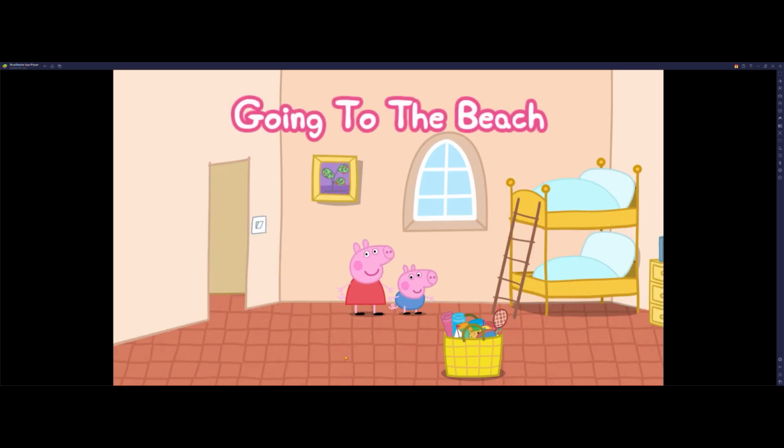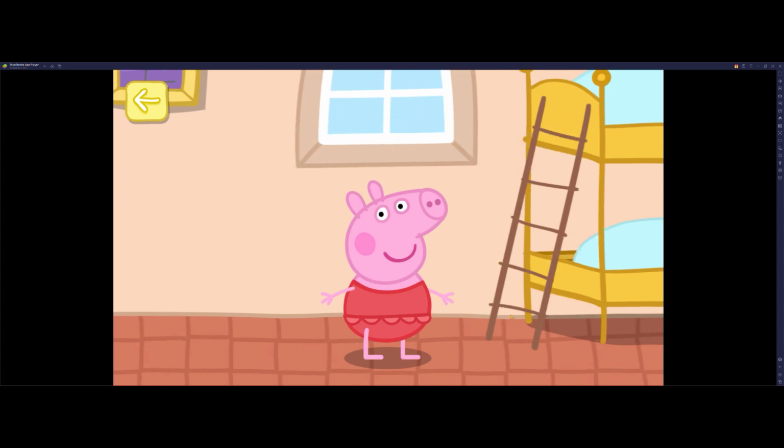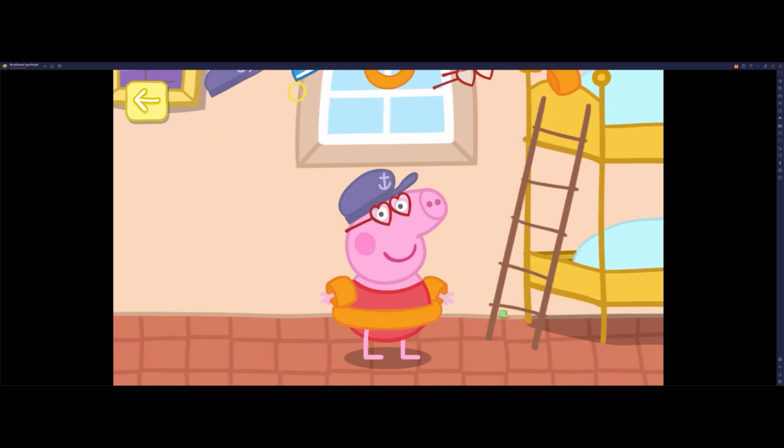Help Peppa and George get ready for the beach. Help Peppa choose what to wear. Touch the tick. Touch any items that you want. You can choose more than one. Touch the tick when you've finished.